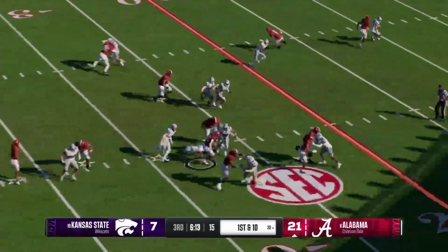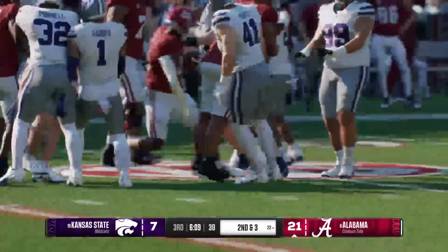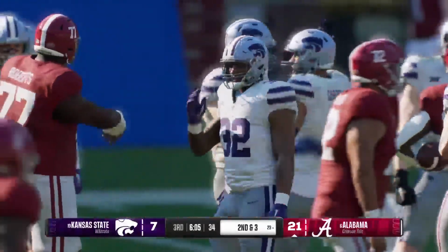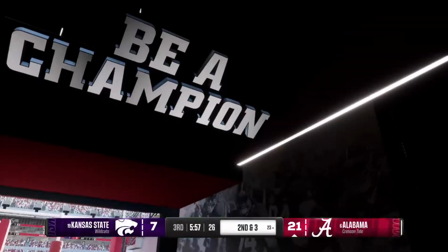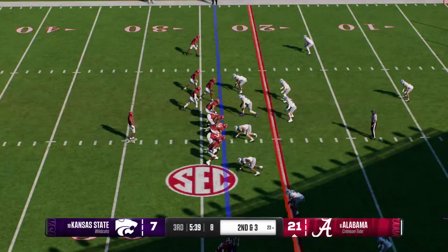Looking for space. It's Haynes. So much change of direction. He's down to the 23. You want to talk about making it easy for an offensive coordinator. You pick up a bunch of yards on 1st down, make that 2nd down really, really manageable. That's a great job by the offense. Good spot after that 7-yard pickup on 1st down. It's 2nd and 3.